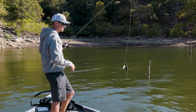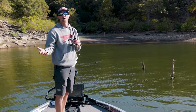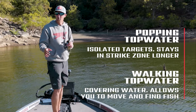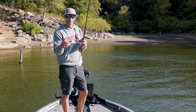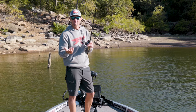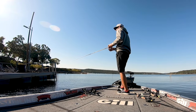A lot of times I'm going to choose a popper over a walking style bait, especially when I'm very target oriented. With those isolated rocks or those stumps that I'm throwing by, I want that bait to stay in the strike zone a lot longer. A walking bait, you have to really slow it down to work and get real tight, but a popper this time of year for me excels more because it stays right there in that strike zone.